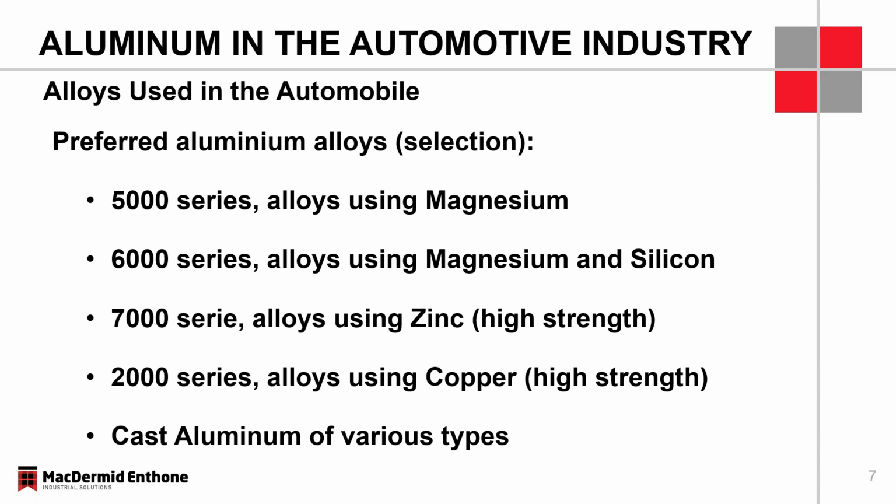The aluminum alloys that are predominantly used in the automotive industry are listed here. So we have the 5000 series aluminum alloys that are alloyed with magnesium. They're really used for panels, and for some bright trim work for exterior trims. Then we have the 6000 series, the traditional extruded aluminum alloys using magnesium and silicon as alloying material. And then we have the high strength alloys, 2000 series and 7000 series. These contain a lot of copper, and in the case of the 7000 series also some zinc. And then various cast aluminum alloys here, mainly used for battery housings, for brake components, and so on and so forth.